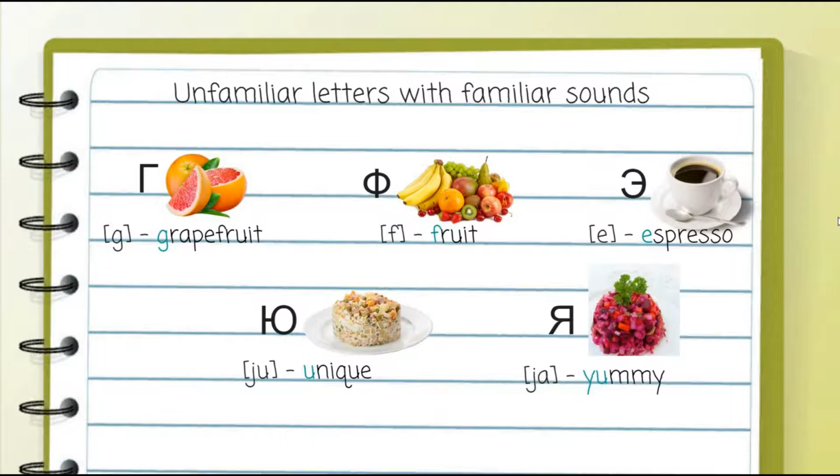Alright, before we learn how to order some food in a cafe or in a restaurant, and before we look at a menu that you will typically see in a cafe, we're gonna learn the second group of unfamiliar letters with familiar sounds. As our topic is still food and eating out, I have prepared some food items for you, which again sound very similar to English.